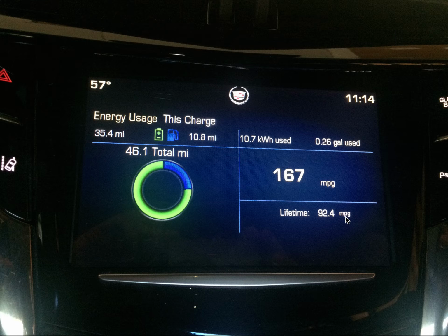in my opinion, that's an indication that the previous owner of that car did not use the car the way it was intended by the designers or the engineers. It's an extended range electric vehicle. It was not intended for the car to be driven mostly while the generator was running. That's why it's called an extended range electric vehicle.